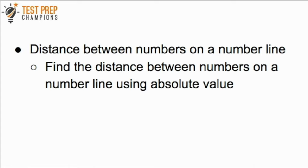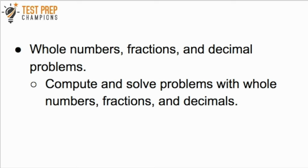It says here you'll need to know how to find the distance between numbers on a number line using absolute value. The next thing it says you'll need to know is whole numbers, fractions, and decimal problems. It says compute and solve problems with whole numbers, fractions, and decimals.